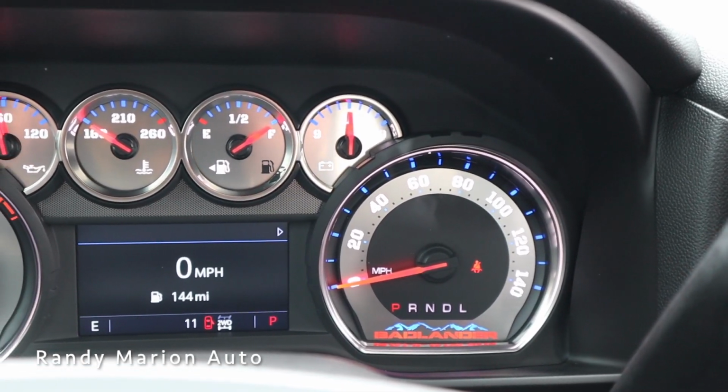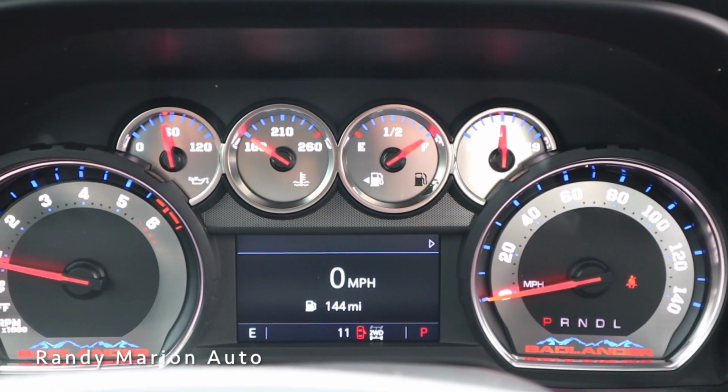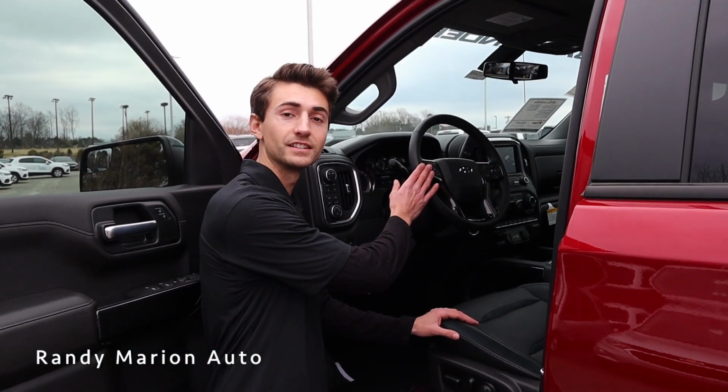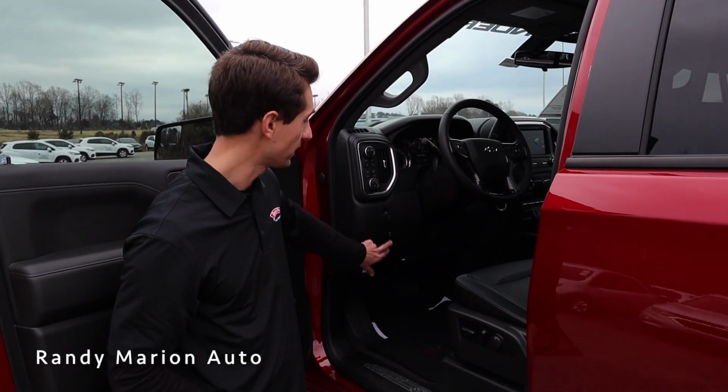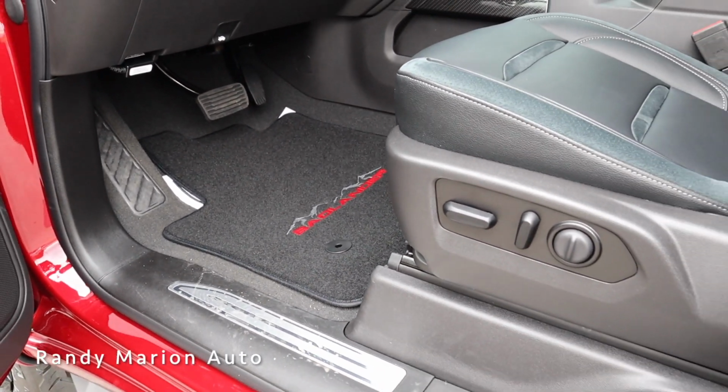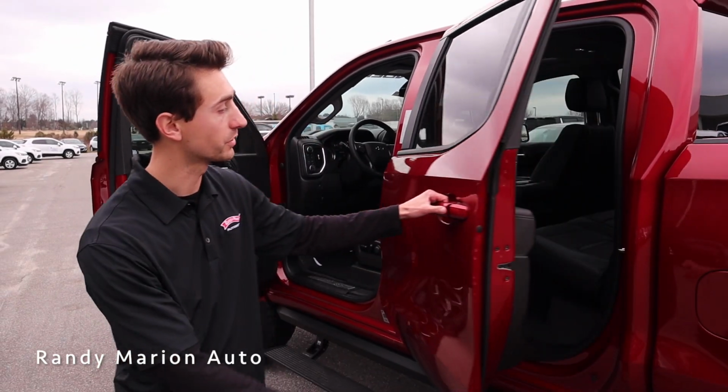This truck also has a nice set of gauges with aluminum surrounds with the Badlander logo on them, and it looks really clean. We have the button for the heated steering wheel right on the left side of the wheel, and then your button for that 20-inch LED bar, and we do have power front seats. This truck is based off of a crew cab, so we have the full 4-door configuration.